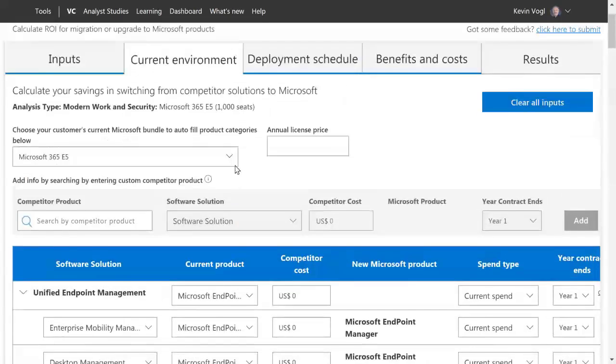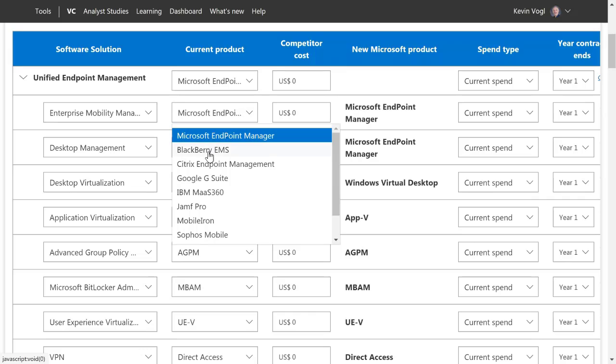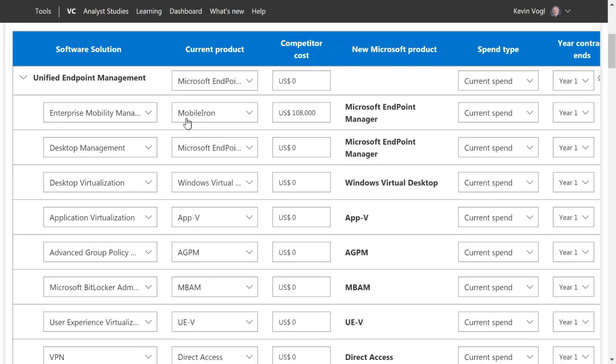If we start here at the top and look at unified endpoint protection, you can see this is what we use from Microsoft, but we can compare it to BlackBerry, Citrix, Google, IBM, and so on. You could tell us, well, I use MobileIron, and I just put 1,000 users in here, and that's the list price for MobileIron for 1,000 users. Now, if that's not the price you pay and you say, no, we get it much cheaper than that, I can plug in any number that you want into this calculator.